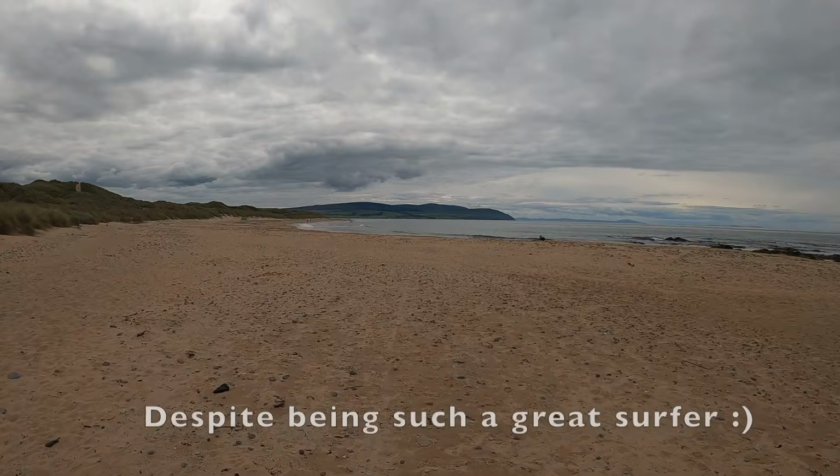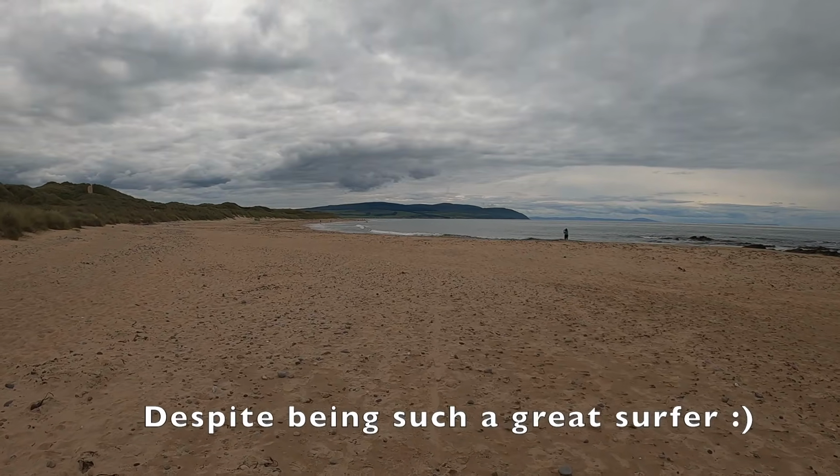Here we are at our first beach of the day, Westport Beach, and there's lots of warnings back there about rip currents, so I won't be going in there today. It's absolutely beautiful here, and there's a tent just up on the hill, and I was just thinking as I passed, it's a perfect spot for a wild camp.